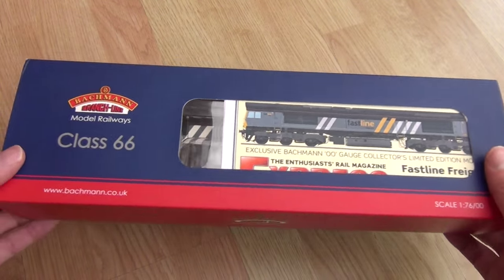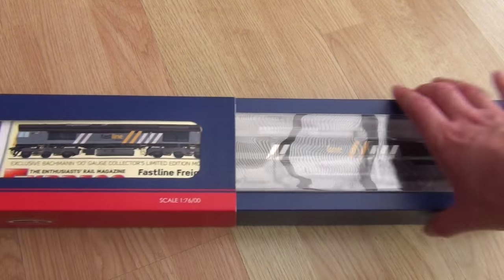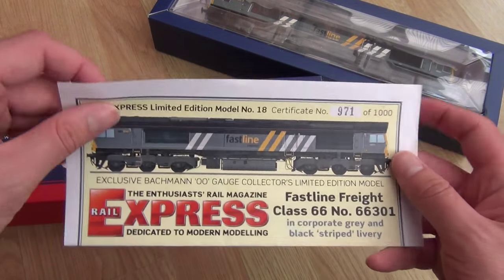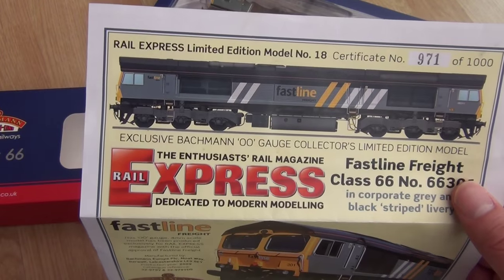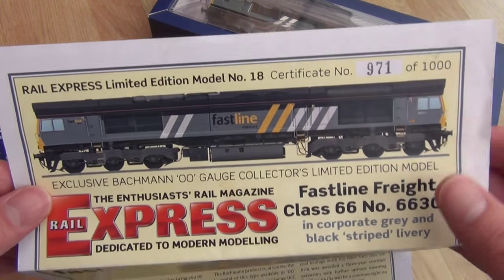So, what is there to say about it? It's just fantastic, isn't it? Let's just have a look at this certificate. So there's the actual locomotive itself, and here is the official certificate, which Thomas must be very, very proud of, by the way. So it's a Rail Express limited edition, certificate number 971 of just 1,000 units.